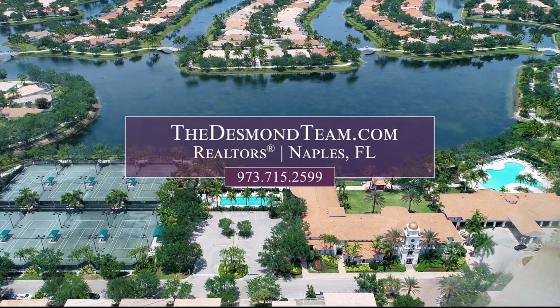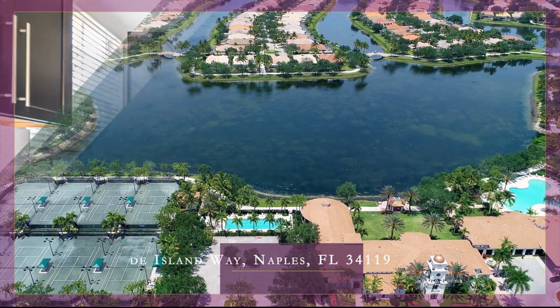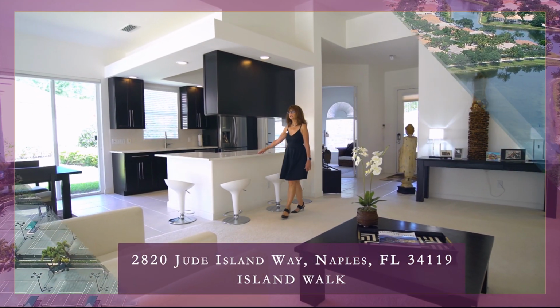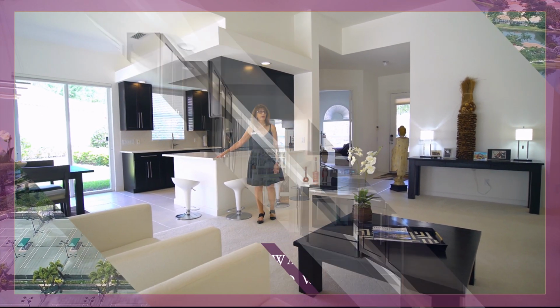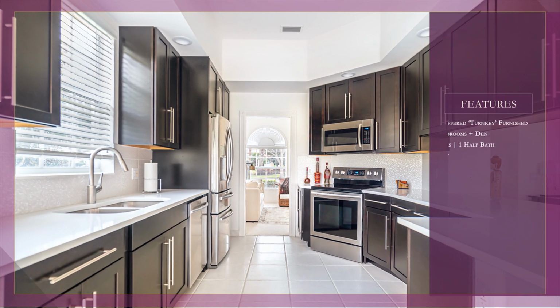Welcome to this turnkey furnished home in the amenity-rich community of Island Walk, Naples, Florida. This upgraded kitchen with quartz countertops and stainless steel appliances brings elegance to this open concept floor plan.